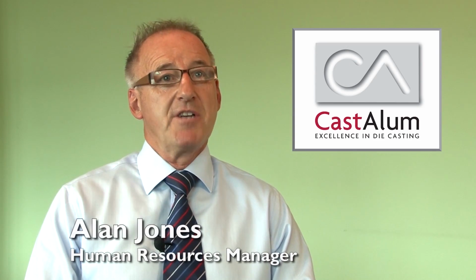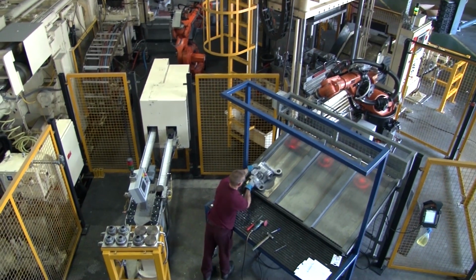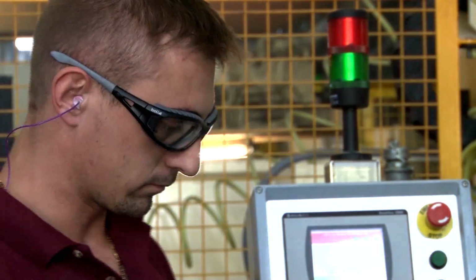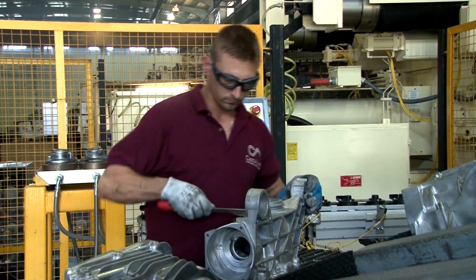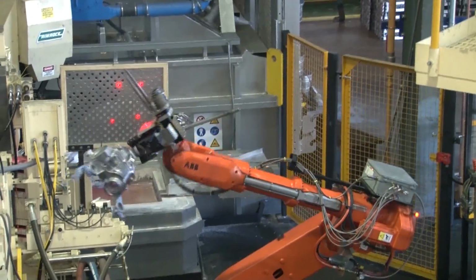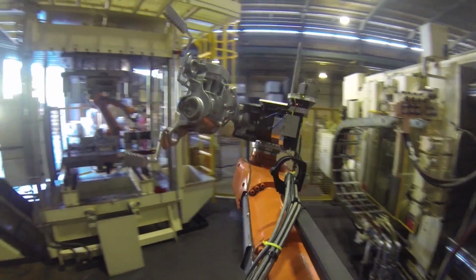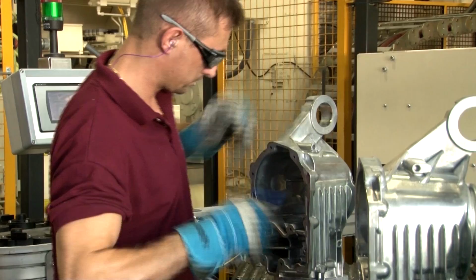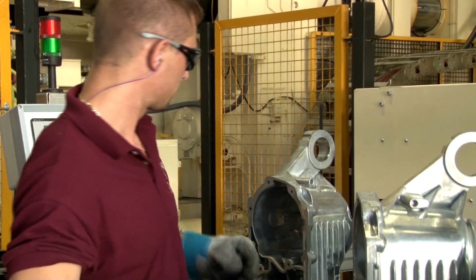We take great pride in our workforce, so they take an even greater pride in their work. Our employee numbers have increased from an original 30 to now over 200. Our operating technicians are so much more than machine minders. Their main role is to maintain all the functions of the casting cell, the furnace, the die casting machine and the robotics. This enables us to maintain our required output levels. They also inspect and pack the finished products.